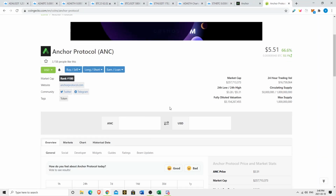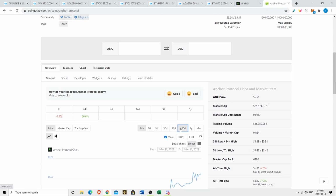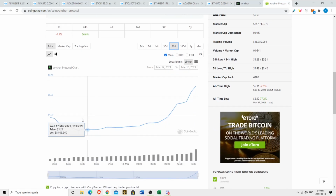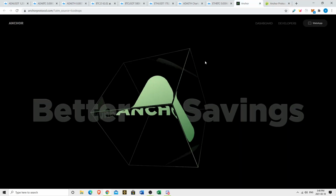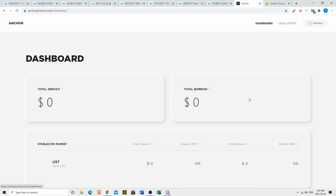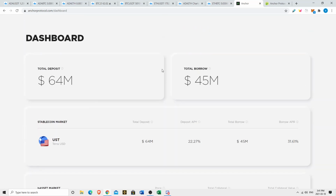I really like this thing because it was only listed on one exchange, OKX, which means not a lot of liquidity, not a lot of people have access to it. It means it's early days, you can get into this early. It was forming a rounded bottom, low-ish market cap, and for those who don't know and want to know what this does, this essentially provides interest very similar to BlockFi, except BlockFi has many more options.